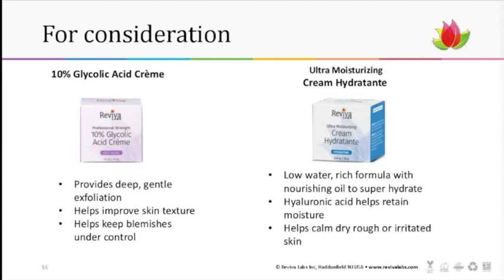I find when I get overly sensitive, I'll use this at night, so I'm just receiving all that goodness when my body's at rest. And I wake up in the morning and my skin is so soft and it just looks better. It just looks calmer, you know, a little bit smoother. So that's why I would also consider these two for keeping your skin under control and in good shape.